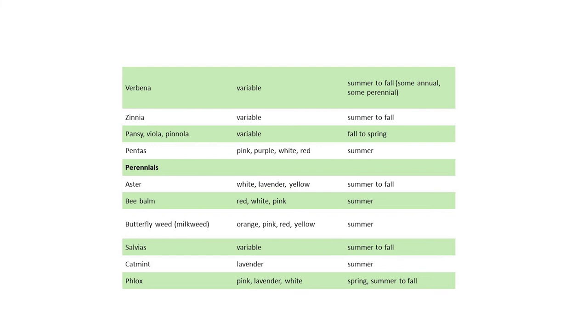Perennials, your aster, they'll be coming on now. There's your white, lavender, and yellow asters. Bee balm. Bee balm's 3 foot tall. It will grow in wet areas. It comes in a pink, a hot pink, a red, and a purple, if I'm not mistaken. Hummingbirds and bees love it. If you plant it outside your window, you'll get a constant show of hummingbirds and bees going all over those plants.